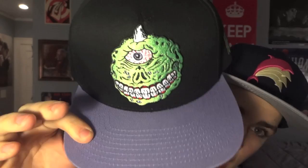Next hat up, I ordered from the Mishka website themselves when they were having the Black Friday, where a lot was 50% off. And this is the one I ordered. It's just all black with a lavender snapback. And it has Psycho Simon right there. It's kind of like a variation of him.